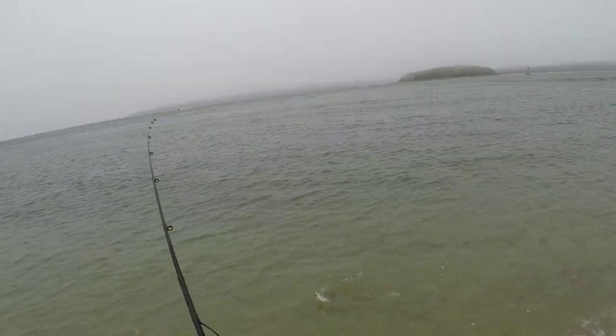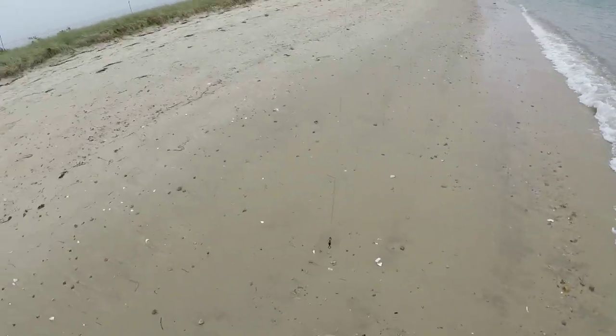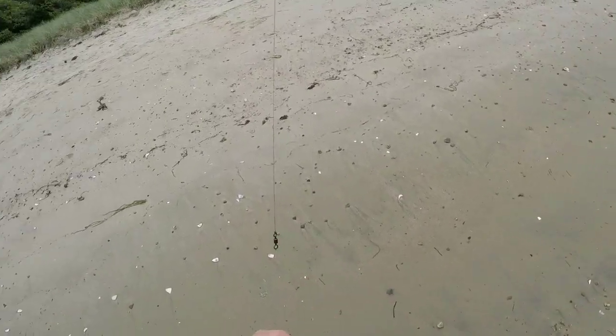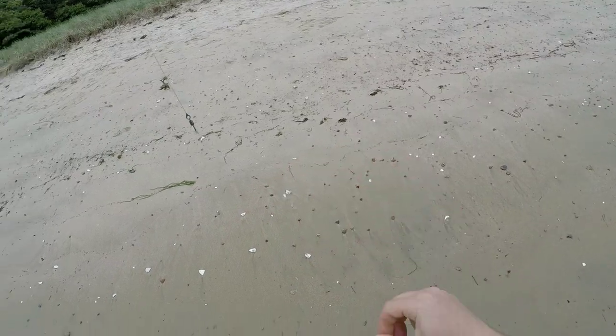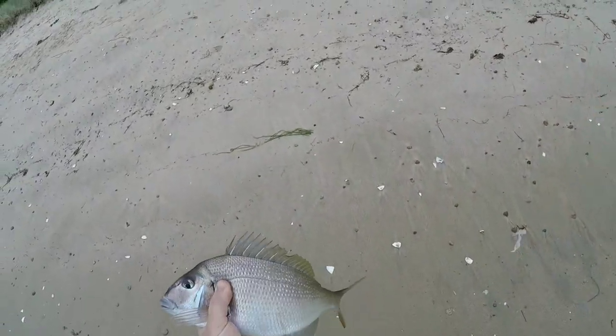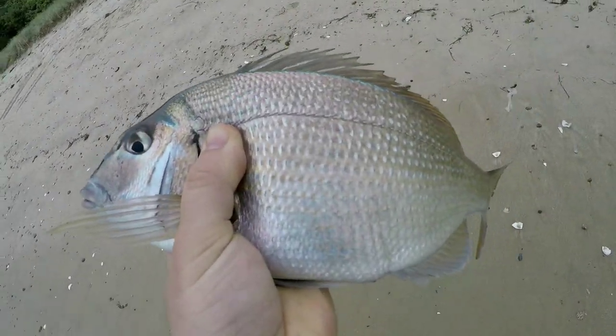He's alright though. So just using a pretty basic rig, just a simple high-low rig with a 2-ounce bank sinker and number one Gamakatsu octopus hooks that we're baiting with just strips of squid. Pretty simple but effective.